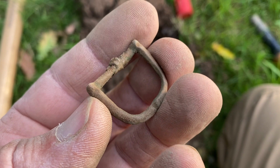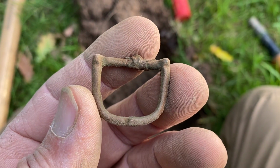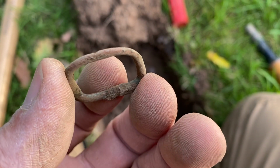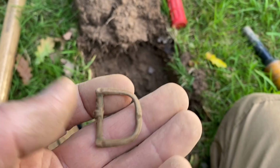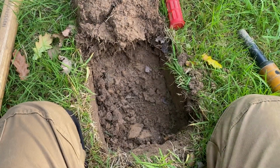But that's an old one. Like, it hasn't been snapped at the back. It's not a spectacle buckle. So, yeah, unusual little shape. We'll put that in the finds pouch and keep going.